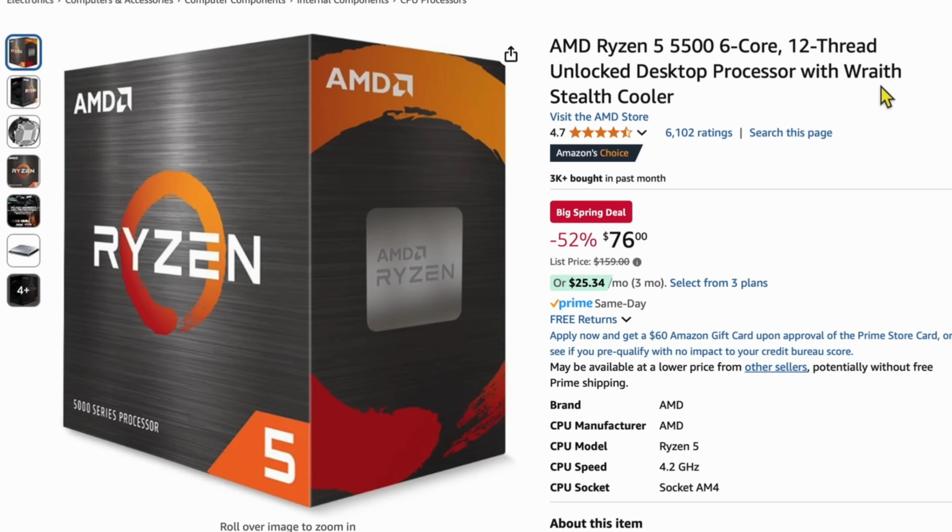All right, we got a couple CPUs. Now, if you like to build Windows computers, we're not going to just stick to Mac today. We're going to get into some Mac stuff in a second. But if you want to build a nice Windows computer, take a look at some of these prices. This is the AMD Ryzen 5 5000 6-core 12-thread unlocked desktop processor. That's a mouthful. $76 right now, but 52% off. So usually around $160. Now it's $76. That's going to make a great processor for building just a desktop computer for work or something. It's actually a really good price there.